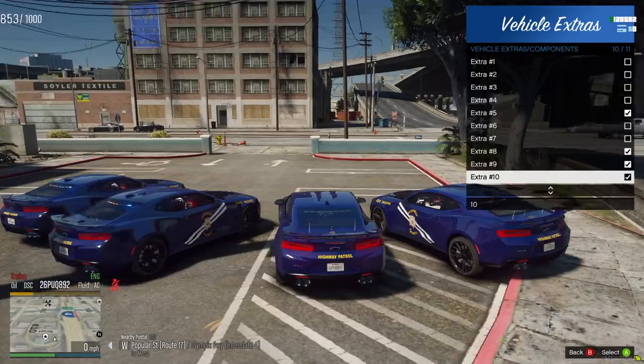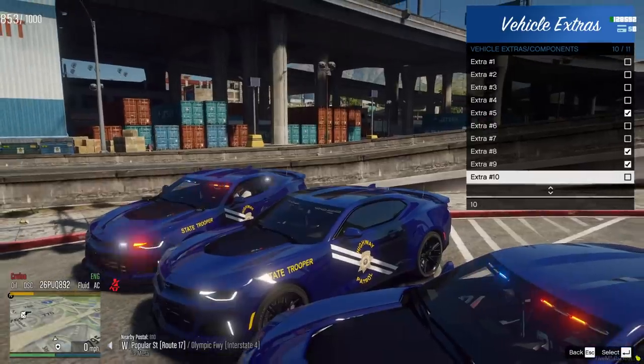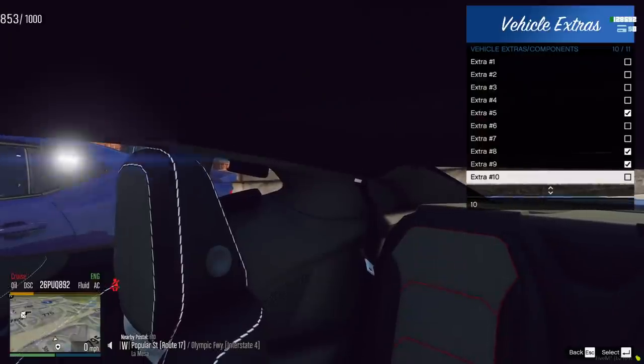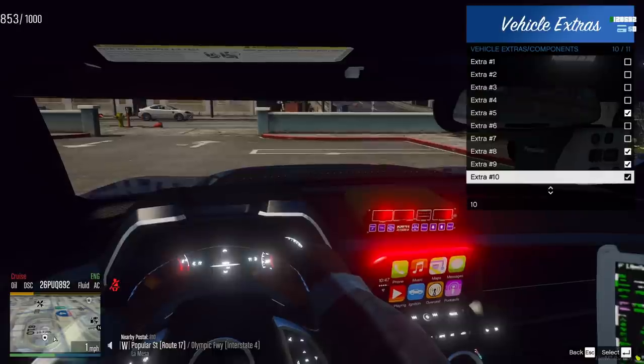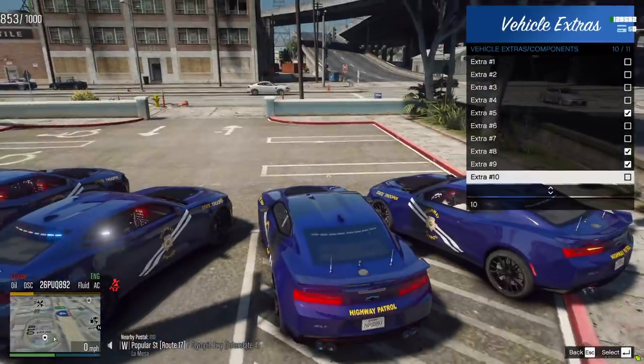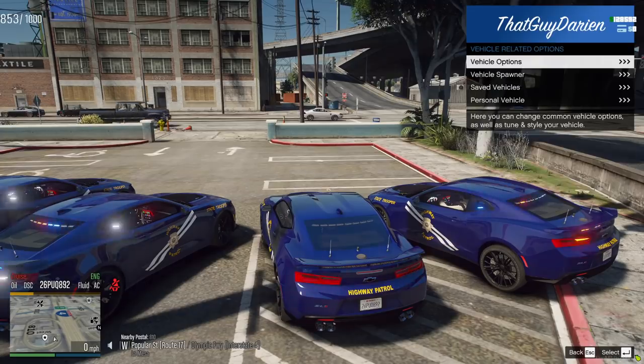What is 10? I'm looking at what 10 is. I don't see it changing anything inside the car. Yeah, I don't know what 10 is. And then that's it.